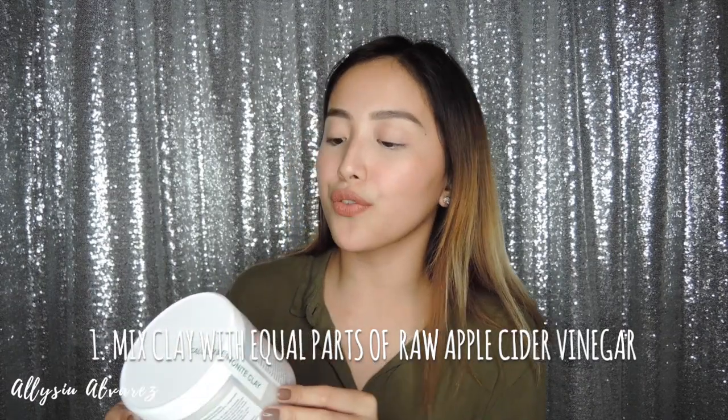Nakalagay dito, feel your face pulsate. Ano yung sabi ng pulsate? The directions: mix clay with equal parts of raw apple cider vinegar and or water. So for today, I'm going to use water kasi wala lang. Parang wala rin kaming apple cider vinegar dito. I'm not sure. Pero parang mas gusto kong water muna para mas safe muna tayo. Kasi natakot ako baka naman kung anong mangyari sa skin ko. Baka sobrang mag-pulsate na siya.